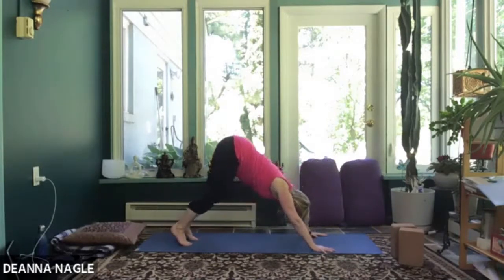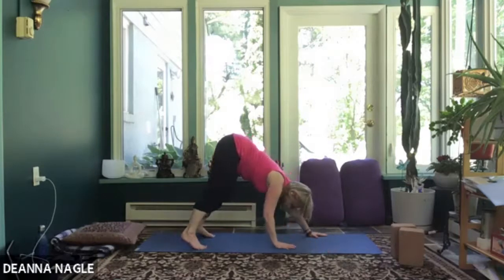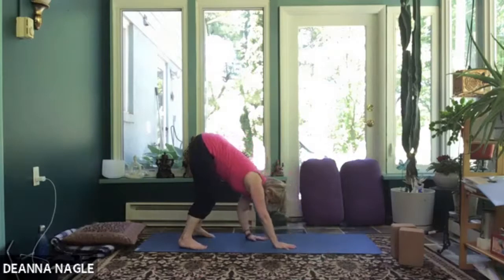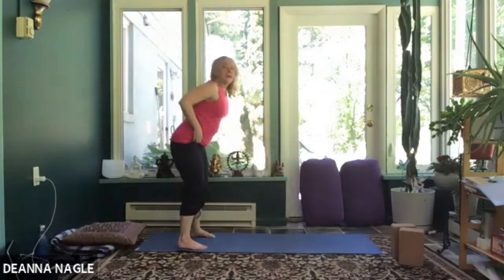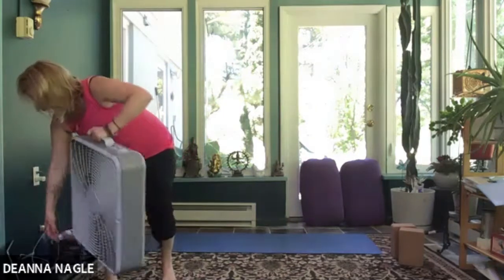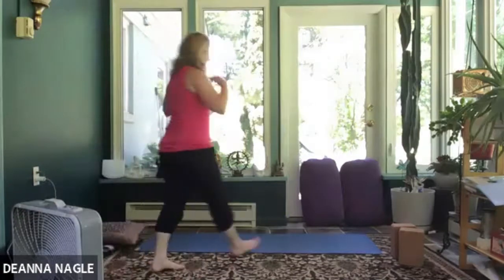Knees down, look slightly forward, lift your chin a little bit. And then exhale, down dog. Let your chin come in a little bit as you look towards your toes. One more time, knees down, inhale. Exhale, downward facing dog.